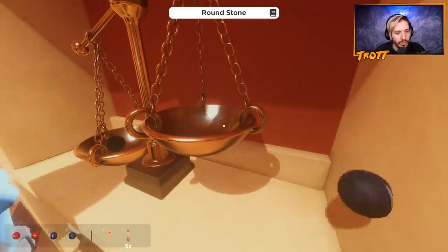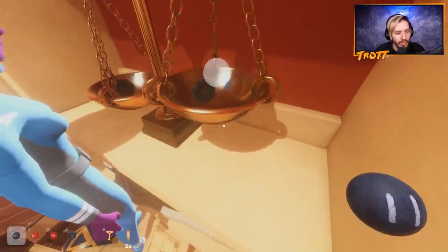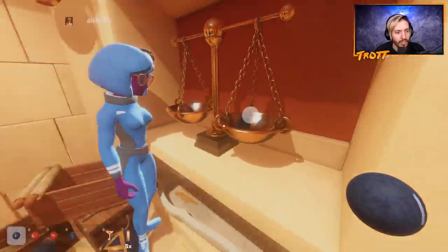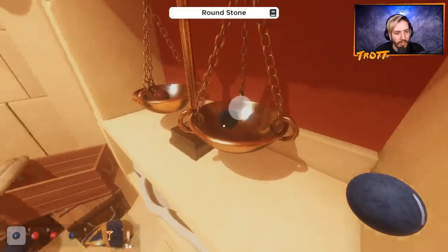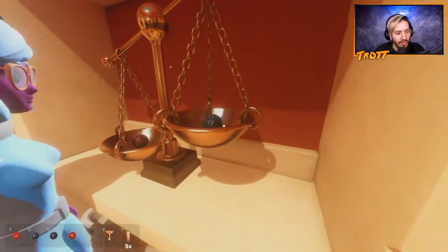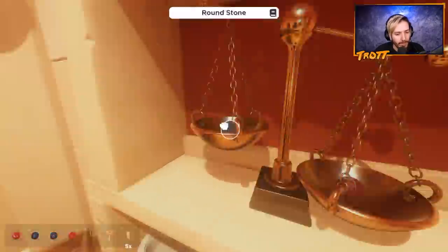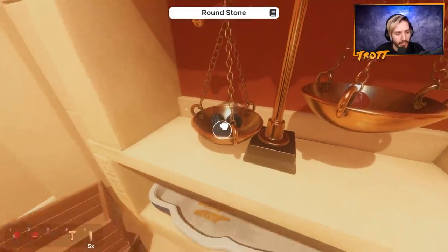So if I put one, three. Oh, that's too heavy. Let's tie it up a little bit, shall we? It's a two. The line is a two. Okay. Excellent. Let's put the owl in. And that weighs five, six. Nicely done. Two, three. Okay, that's too many.